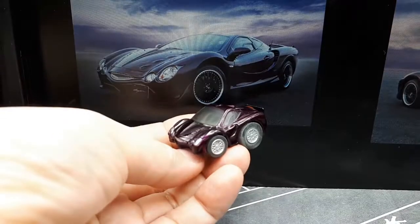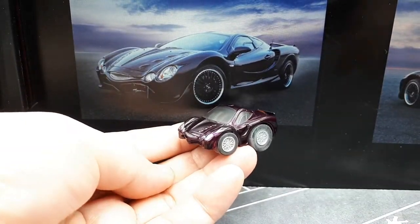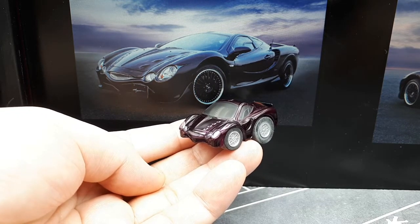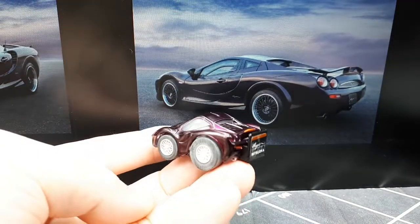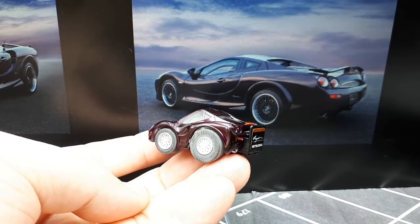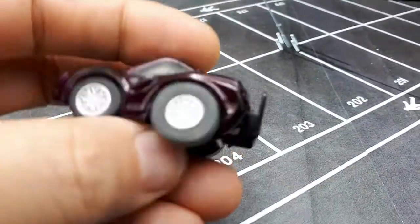Alright, so if you look at this thing, it looks like an aquatic creature to me. Something that would come out of the ocean, like one of those bottom flatfish or something. So I'm not sure which is more appealing to look at, the real car or the cartoon version of it. Alright, well, let's take a look at this toy here.